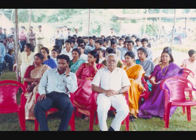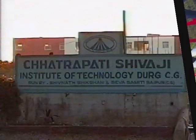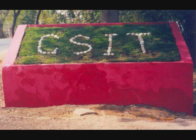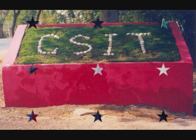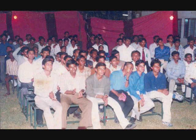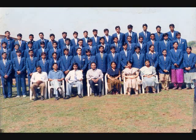The program was arranged. Dr. M.L. Agrawal, as you can visualize. These are the billboards of the CSIT in past years. And there's the first annual function. The students performing, the first batch in any case.